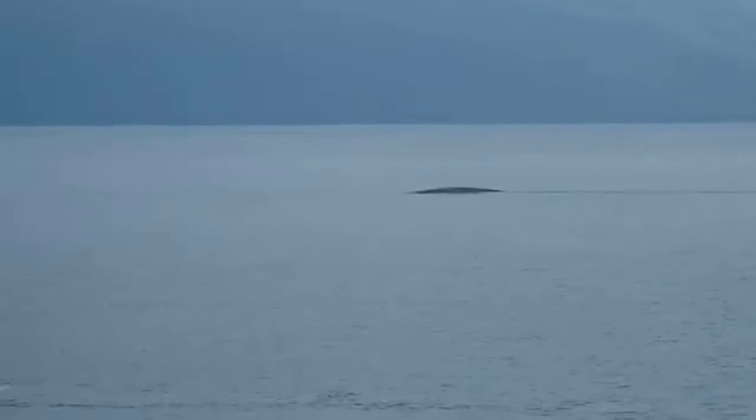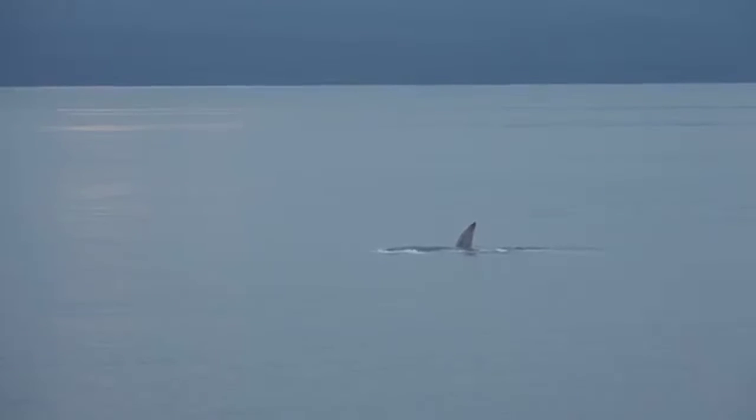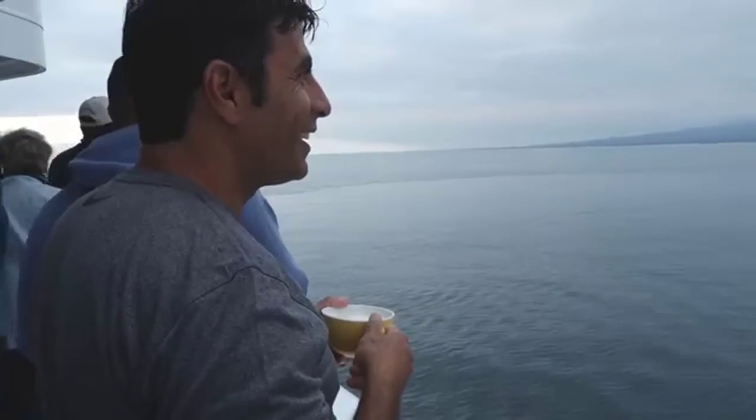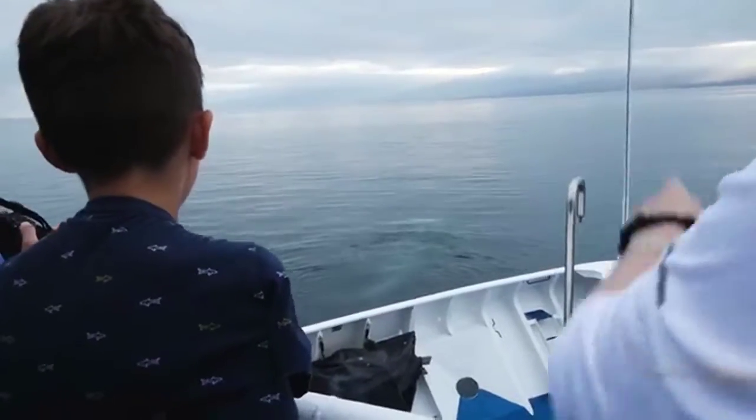Wow. Incredible. So it was an incredible sighting. Everybody's happy. This is a rare event. For myself, it's really important because maybe I've seen blue whales 3 times in my life. This is the 3rd time, and this is the time I've seen them the closest. He's right there.